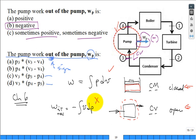I learned. I even was so proud, I went and got it tattooed on my arm. Integral P dV. But now I got to go get integral V dP. But is this correct? Is this okay? It is okay. It is a big equation. It is a big conclusion at the end of the chapter on entropy.